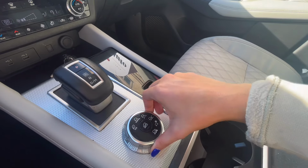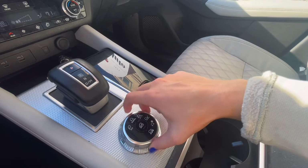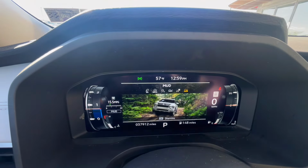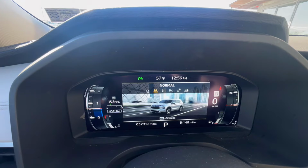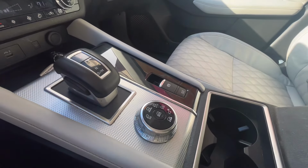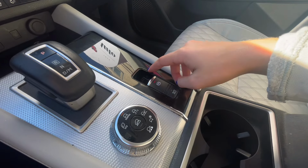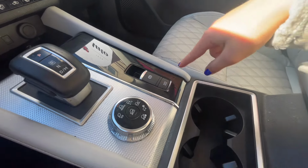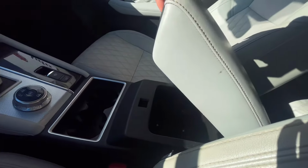Then behind all of that is your gear shift and drive modes, which you have 6 drive modes. So you have Eco, Normal, Tarmac, Gravel, Snow, and Mud. Your Outlander is ready to conquer any terrain. In the middle of that knob, you have your hill braking on and off. To the right of that is your parking brake and your auto hold. Then you have 2 cup holders, as well as some storage in your center console.